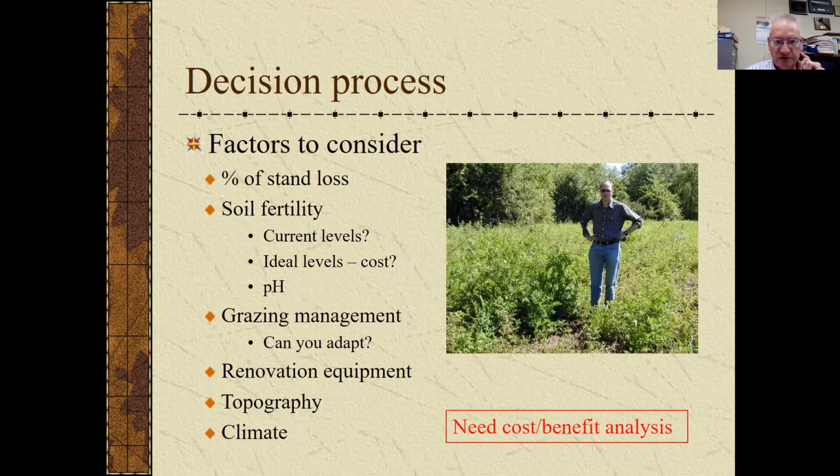It does take maybe some specialized equipment. The topography that one has on a piece of property can have an impact on what we might do, and of course our climate and weather conditions also dictate what we might be able to do. Like with the dry weather we're having right now, it makes it pretty difficult to think we're going to be very successful trying to reseed. And again, doing a cost benefit analysis in terms of, is this going to indeed increase your bottom line if you renovate an old pasture that's not very productive to something that's hopefully more productive and has a higher quality.